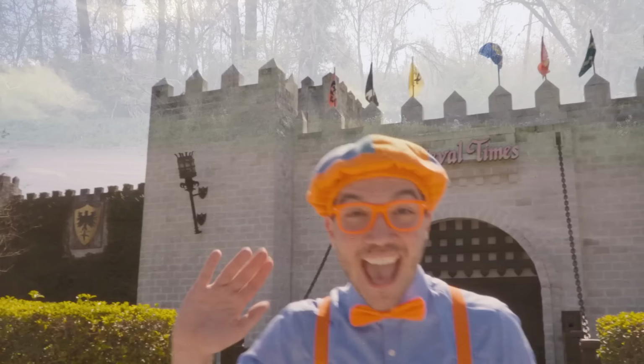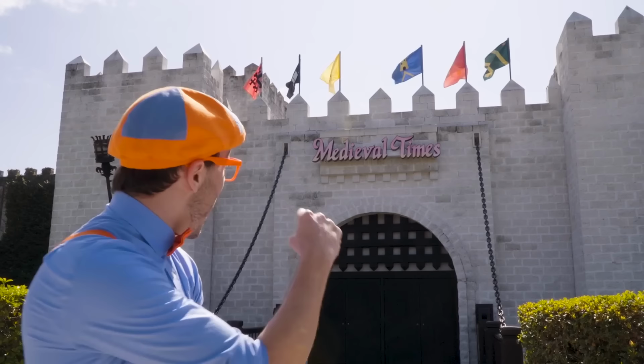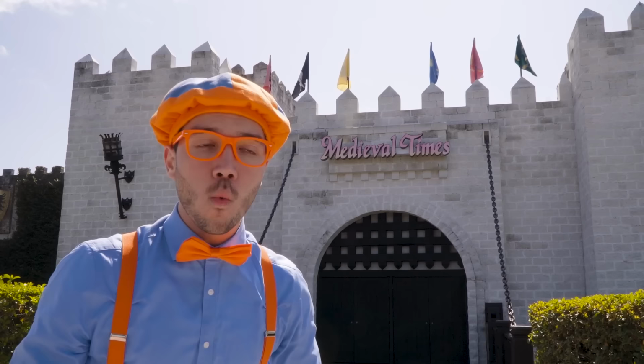It's me, Blippi, and today we're here at Medieval Times in Orlando, Florida. Whoa! And look at it! It's a giant castle! Yeah! Whoa! We are at Medieval Times!